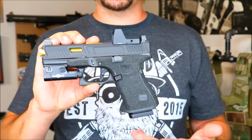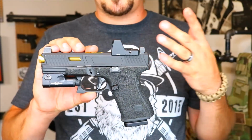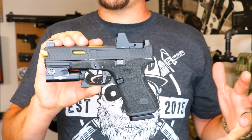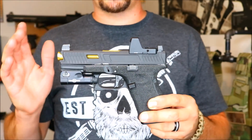Yes, this is pretty much the same gun, guys, but when you get something like this slide work done, it's a pretty big deal, let alone throwing an RMR on it. I set aside 500 rounds to take to the range on my first trip to just really run this thing. I really want to see what it's all about. So overall, guys, my first impressions of this thing, I'm just completely blown away. I absolutely love it.